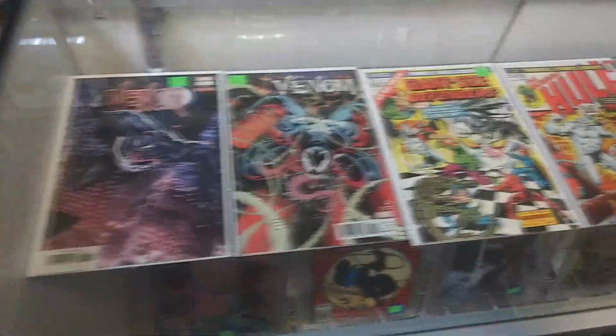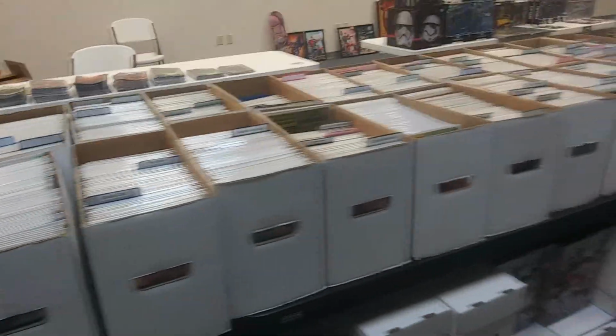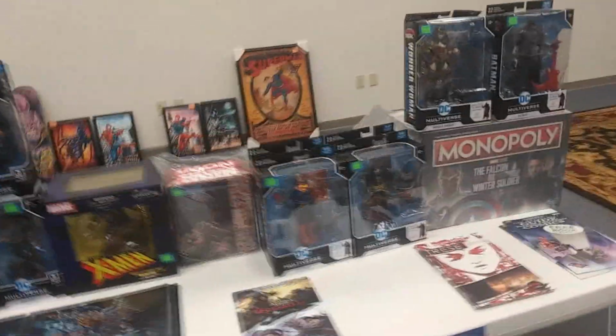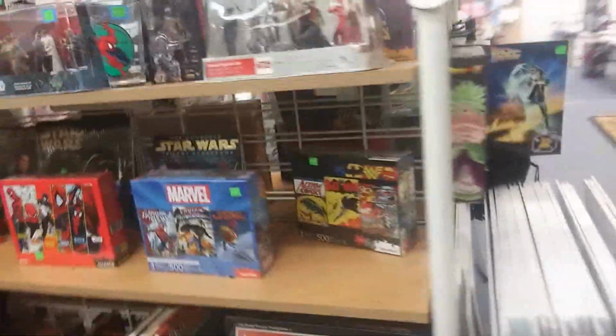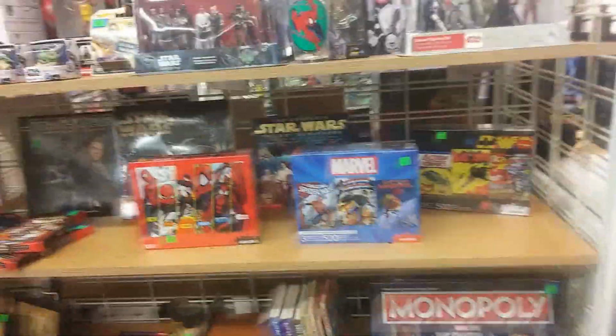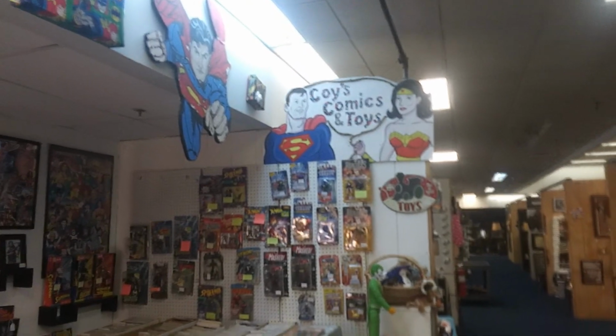Look at this. First appearance of Wendigo. First Adam Warlock. There's some decent books in here, actually. And a lot of back issues as well. Yeah, a bunch of books. Booth A3, Coys, Comic and Toys.